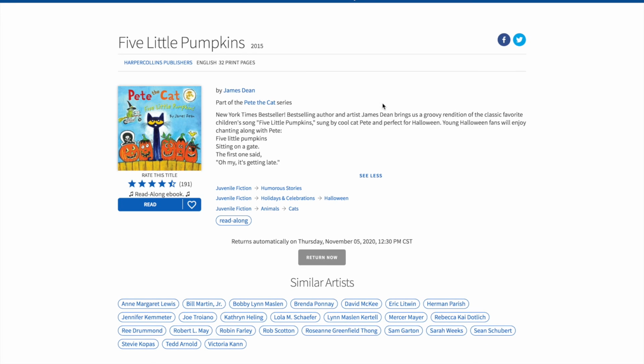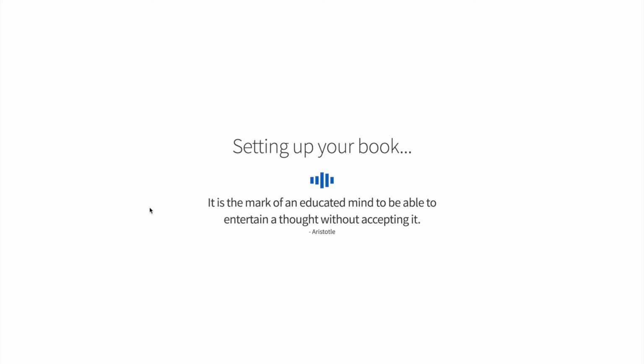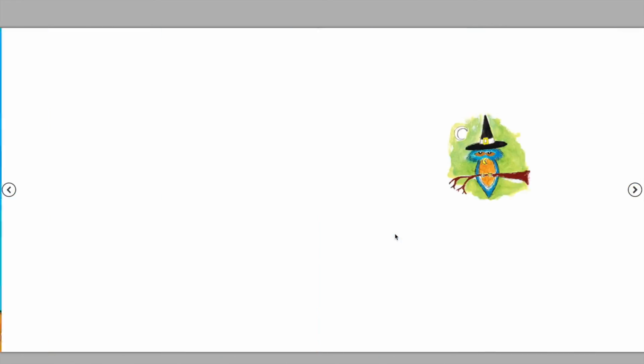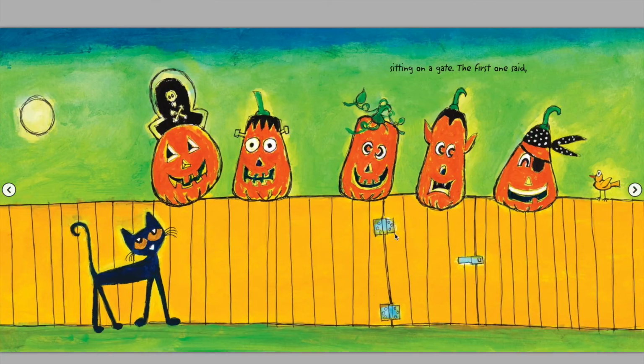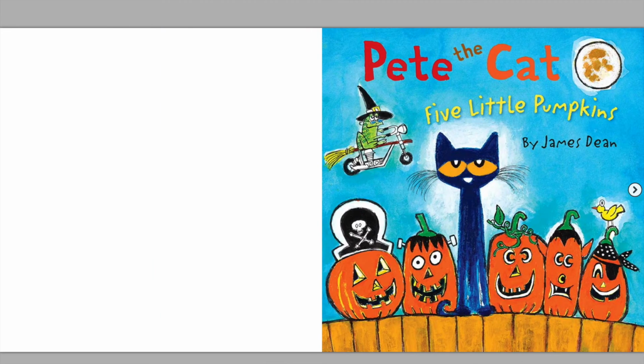All right, so I checked out this book. I'm going to go to My Hoopla Currently Borrowed. And here is going to show up everything you've got borrowed. And it's really easy to see how many more titles you have available to borrow that month. So I'm going to click on the book, and I'm going to go right to read, and it's going to bring up the book, and I can filter through the pages here, and then the read along function I can interact with as well.